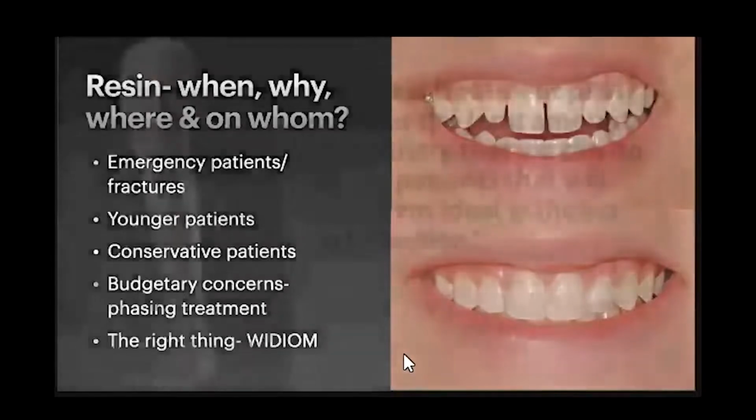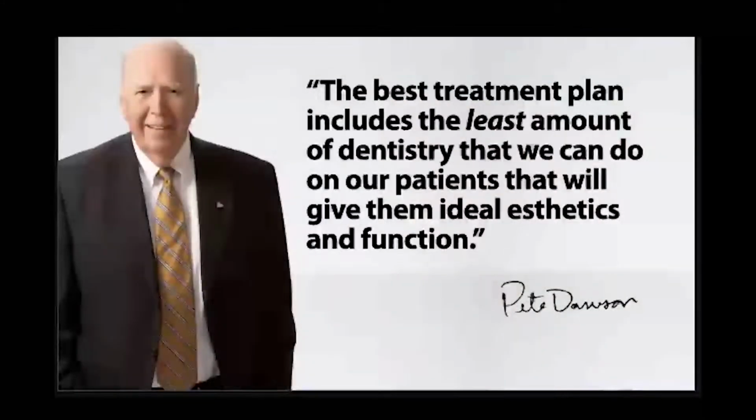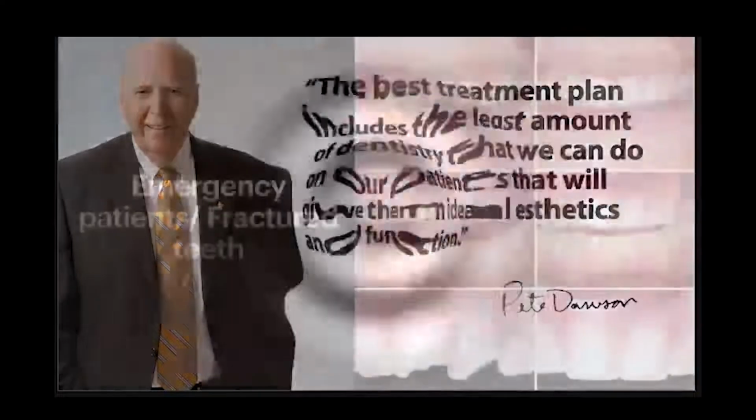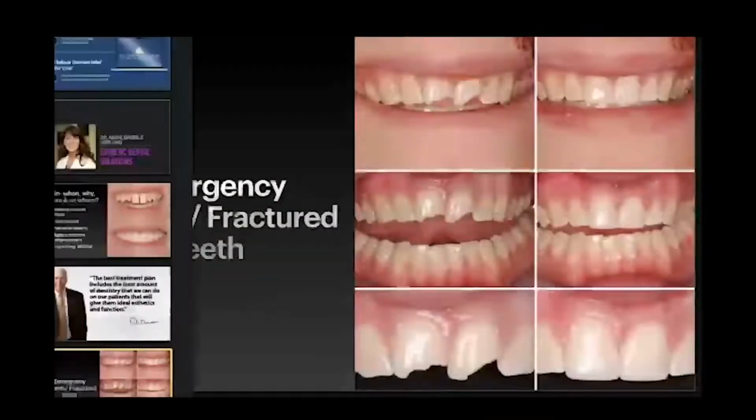And remember that Pete always said that the best treatment plan includes the least amount of dentistry that we can do on our patient that will give them ideal aesthetics and function. So let's look at a few examples of situations where we might need to call on our excellent skills with composite resin. So we mentioned emergency patients or patients with fractured teeth.